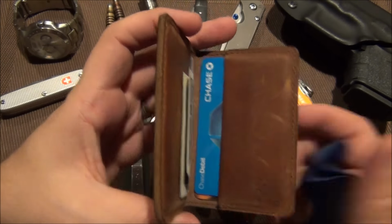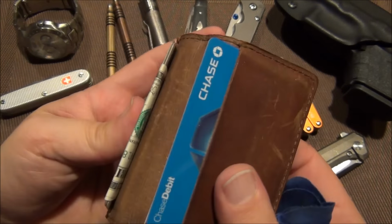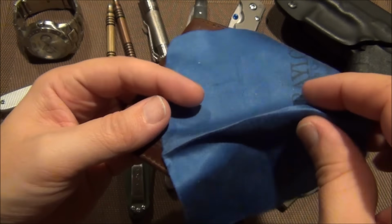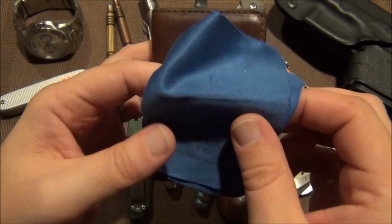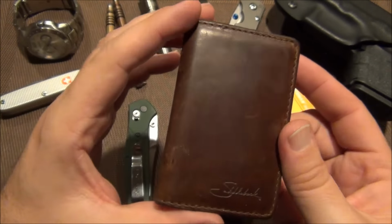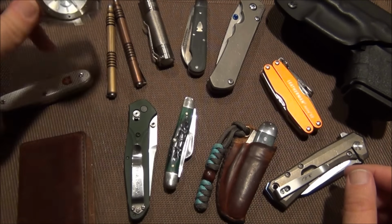In my wallet, of course, you've got enough for a couple cards, and I always keep a small little microfiber cloth in here that I got, obviously from Baylor, but I don't remember why. It might have been a giveaway or something. I just keep that in there because I do wear glasses. So there's my wallet. Nothing too exciting there.